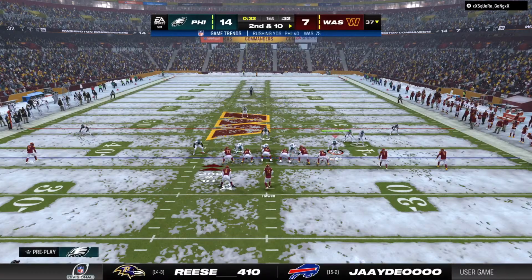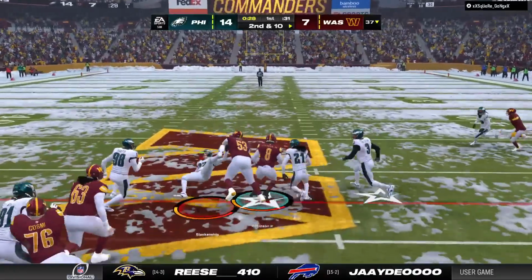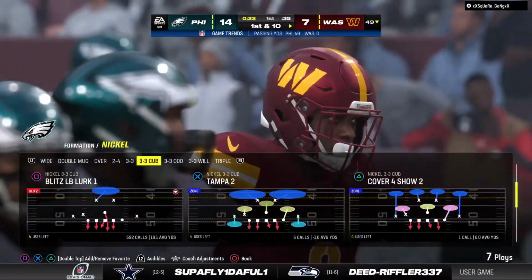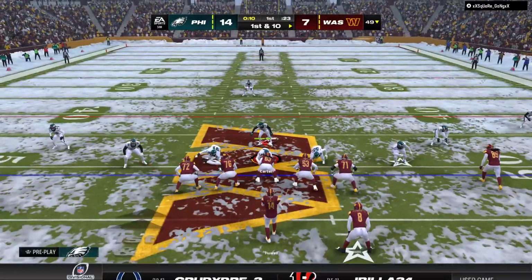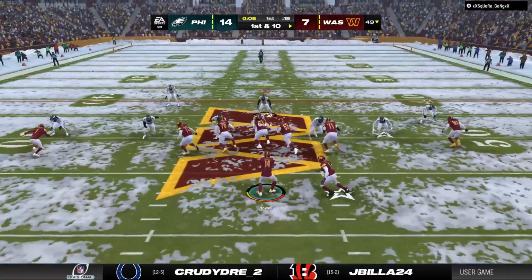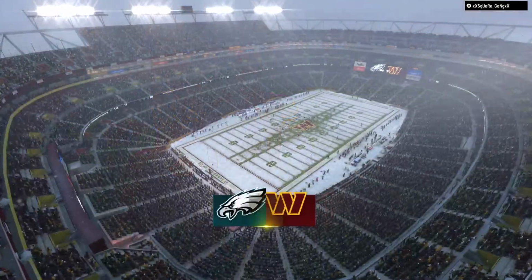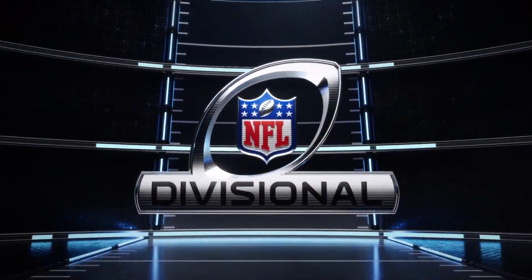Now it's second and 10. Out of the gun, they give to Robinson. Getting this just shy of midfield. They'll spot it at the 49. That's a first down. First and 10 at the 49-yard line. Back to Robinson now on first down. And across the midfield stripe into Eagle territory. Through one quarter, it's 14-7 our score.